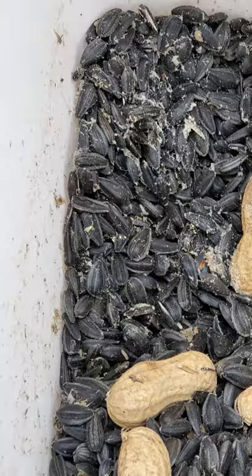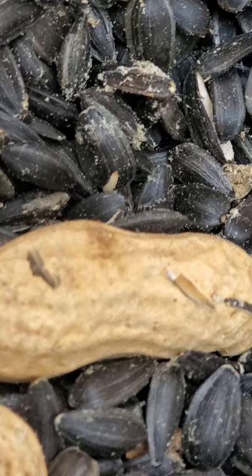Oh, there's an immature right there. If I can get it to focus in, see that little larvae right there by the peanut? So these are all in here. They're going to be creating this webbing and nastiness.